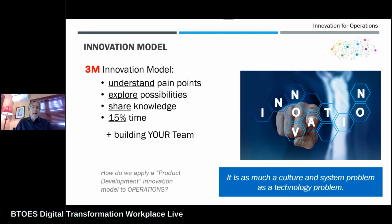And what's really not included, and you won't find this often if you read articles on the 3M innovation model, is that it really has a lot to do with building your team and empowering them, turning them loose, not micromanaging. And so we'll talk about what kind of team you want to apply this innovation in operations.